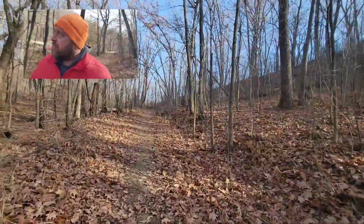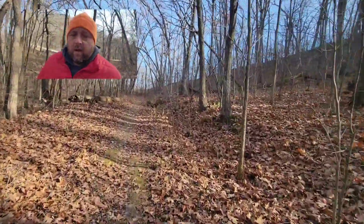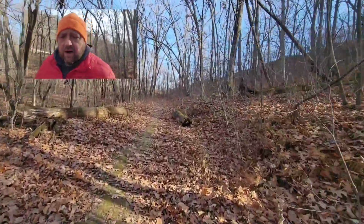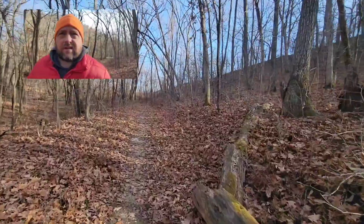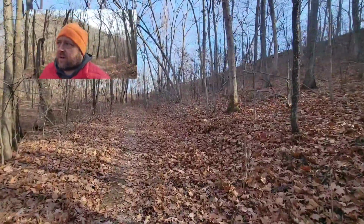Obviously, with being the name of Quarry Loop, it must be going into an old quarry. So we'll go see what that is. And it looks like there's trails that keep on going further. I can't remember what the name of that point is, but once we get there, I think we're gonna do it. There's no trucks at this parking lot trailhead that I'm at, so hopefully there's no hunters coming from the backside.